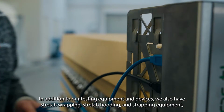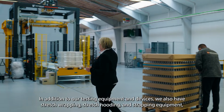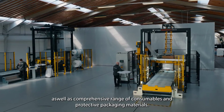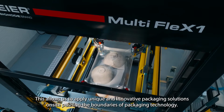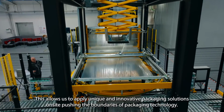In addition to our testing equipment and devices, we also have stretch wrapping, stretch hooding and strapping equipment, as well as a comprehensive range of consumables and protective packaging materials. This allows us to apply unique and innovative packaging solutions on-site, pushing the boundaries of packaging technology.